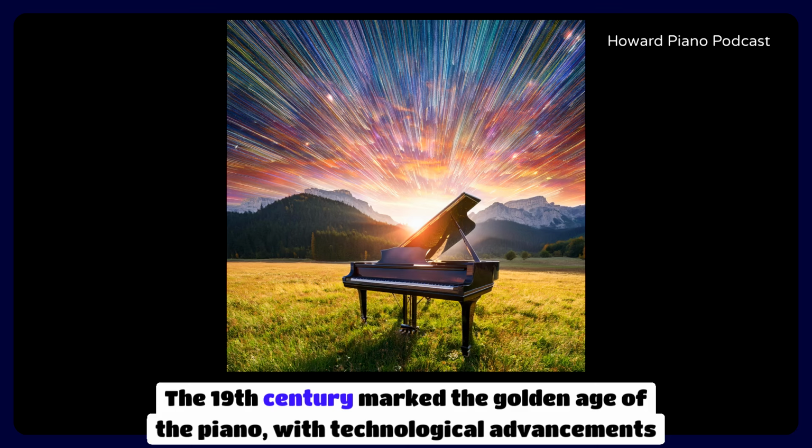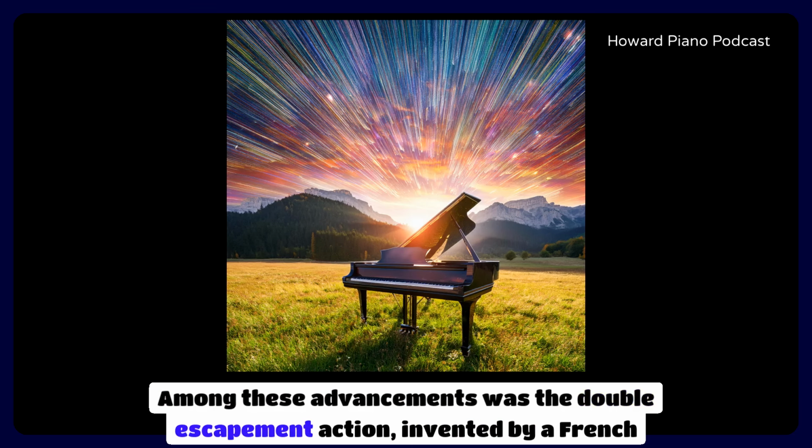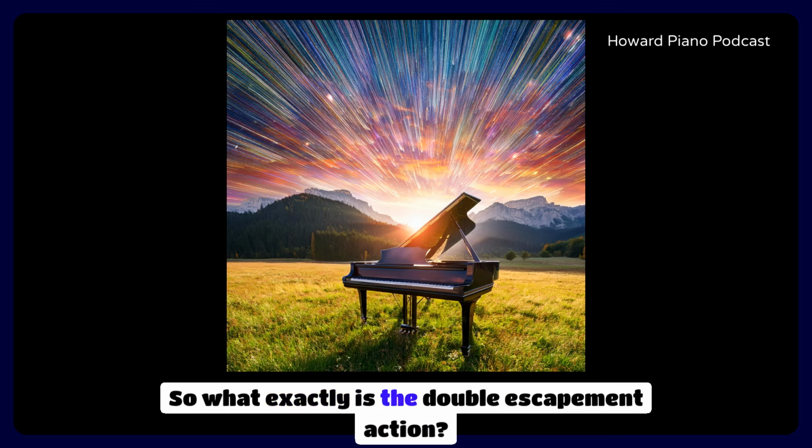The 19th century marked the golden age of the piano, with technological advancements transforming the instrument into a powerful tool for expression. Among these advancements was the double escapement action, invented by a French maker, Sébastien Érard, in the early 19th century. So what exactly is the double escapement action?